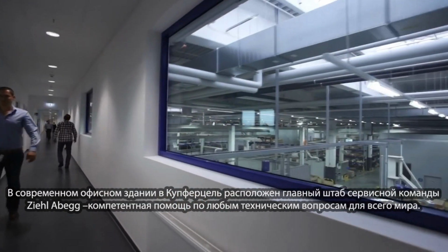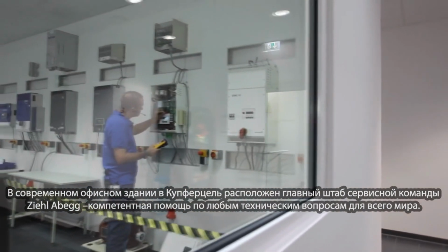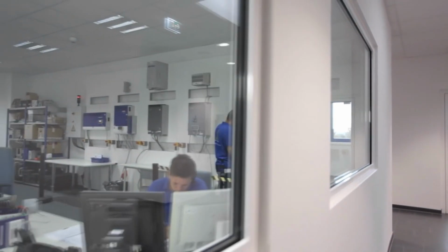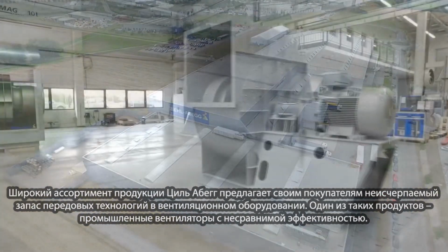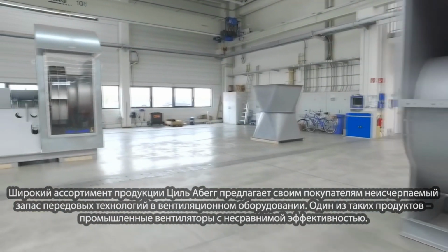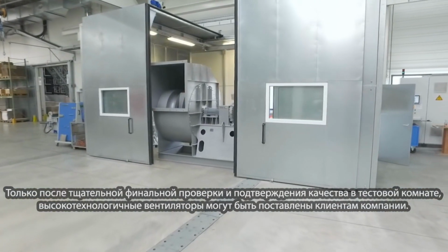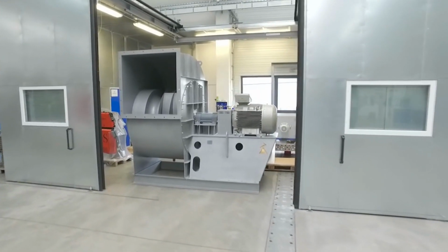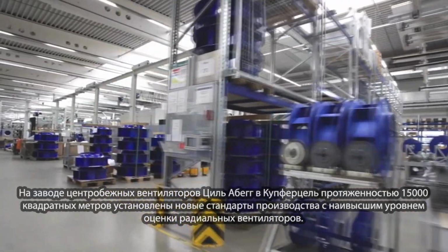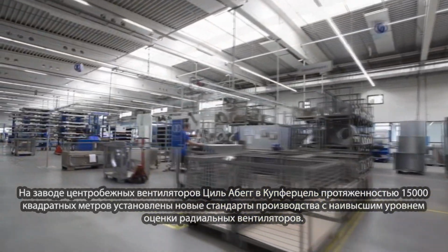In the modern office building at Kupferzell is also the headquarters of the excellent service team of Ziehl Abegg. This is the center worldwide for competent assistance with technical questions. The product world of Ziehl Abegg offers its customers an inexhaustible realm of ventilation highlights. Also process air fans with incomparable efficiency. After careful final approval in the test chamber, the high-tech ventilators can go out to the customer. At the radial plant of Ziehl Abegg in Kupferzell, stretching for more than 15,000 square meters, new standards are being set with the highest of grades for radial fans.